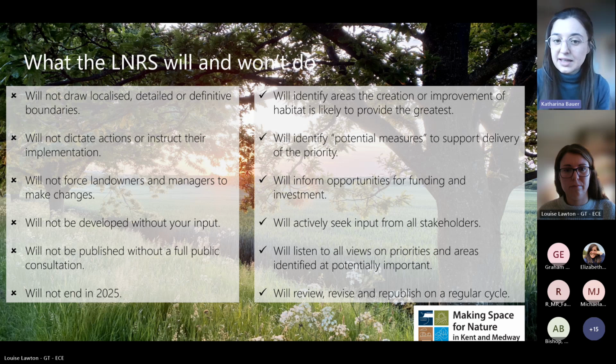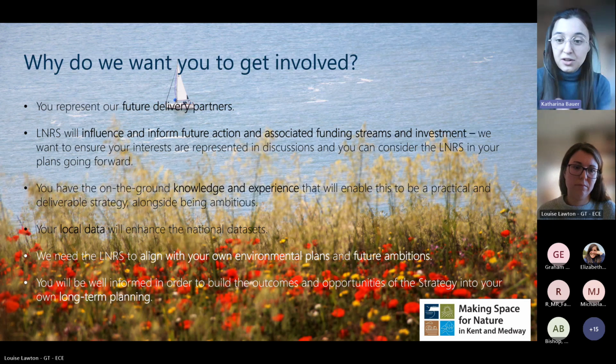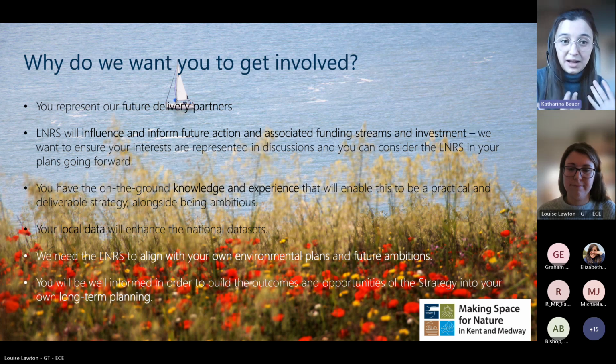And yes, we're actively seeking this input from stakeholder groups. So we've got this water focus briefing today. We've had a similar thing for businesses, for community groups and so on, and that's going to carry on. Yes, and it will be revised on a regular cycle. So the organizations here today and the other stakeholder groups that we've engaged with so far represent our future delivery partners. So that's why we really want you to get involved. Every organization active in Kent is likely to play some part in delivering this. So we want this strategy to be something that you can use to influence and inform your future actions and funding streams associated with them.